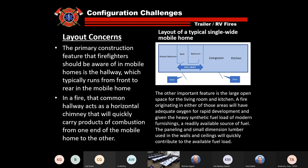But just understand the big thing with the pre-76 trailers is gonna be the hallway. The hallway is gonna be our biggest challenge as far as getting in and out, and transitioning from the front to the back of the trailer. Whereas in the manufactured homes you have a little more open floor plan, the pre-76 trailer is gonna be very, very limited floor plans.